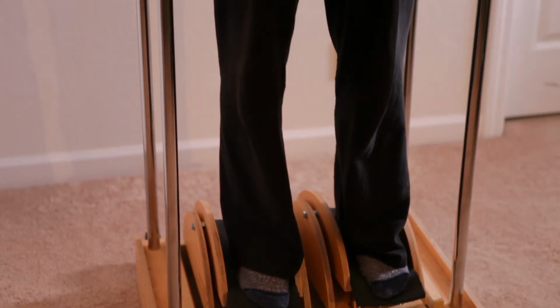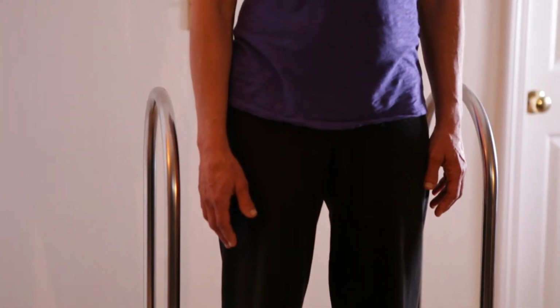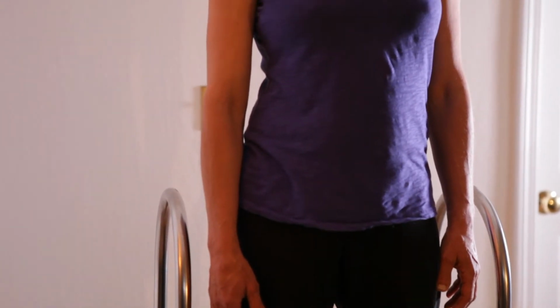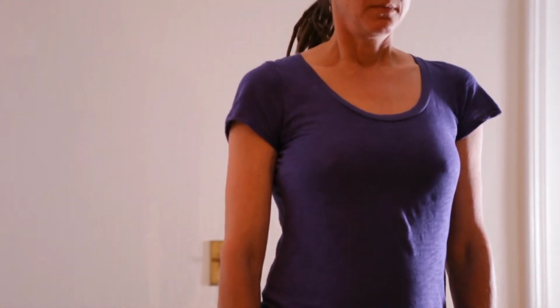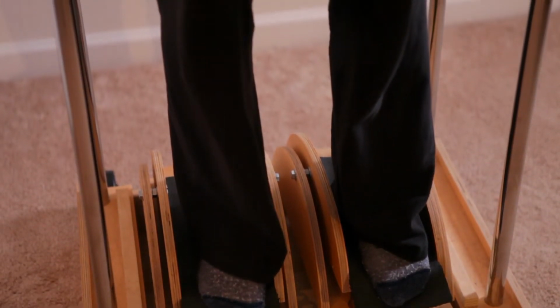And when I tried the balancer, the changes that I noticed just in one session were pretty spectacular. I could feel my gait was different. My foot didn't hurt when I walked. My gait was much more even. I thought it was pretty amazing.